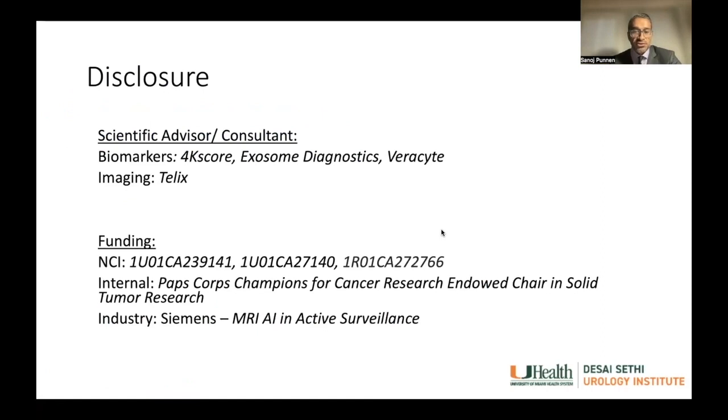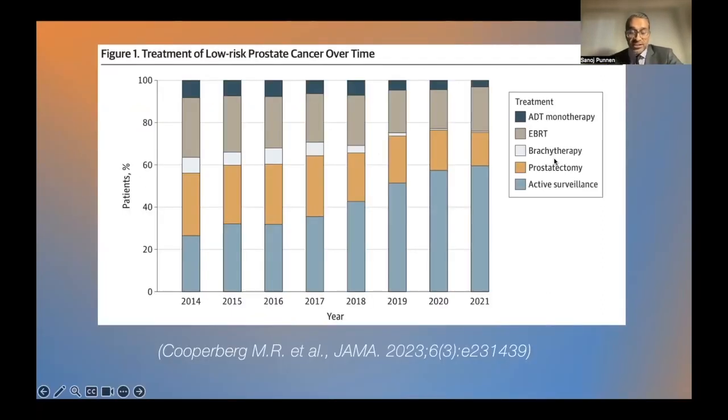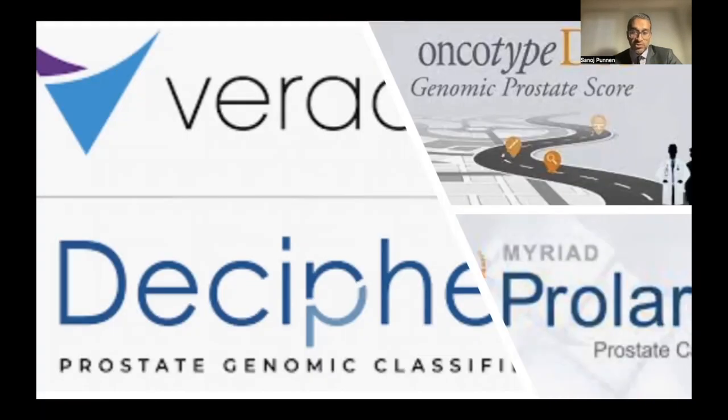These are my disclosures. So as we all know, active surveillance has been on the rise. And in the past, we used to reserve it for men with just low volumes of low-risk tumors. Now we're following much more men with higher volumes of low-risk tumors, as well as favorable intermediate-risk tumors. And while doing this, we're trying to de-escalate the intensity of surveillance so it's less burdensome to men. And we do this primarily by trying to reduce the frequency of serial biopsies. And we have a few different tools that we use to help us with that.